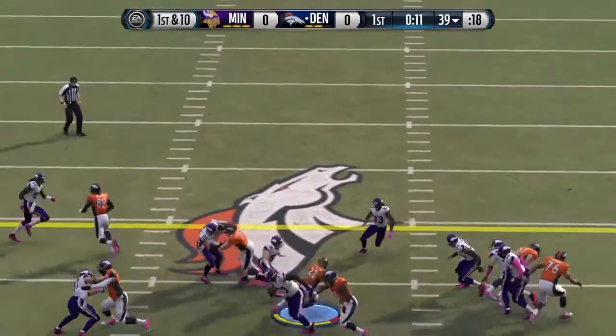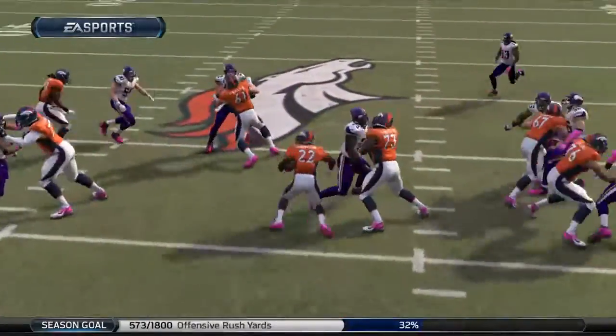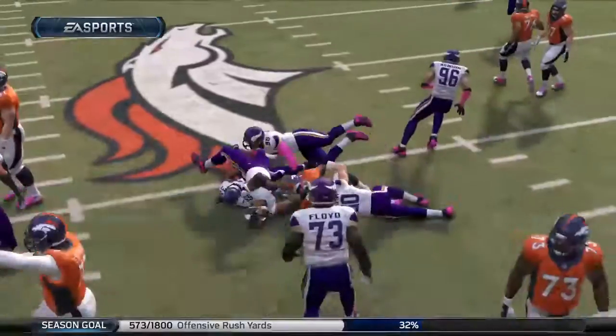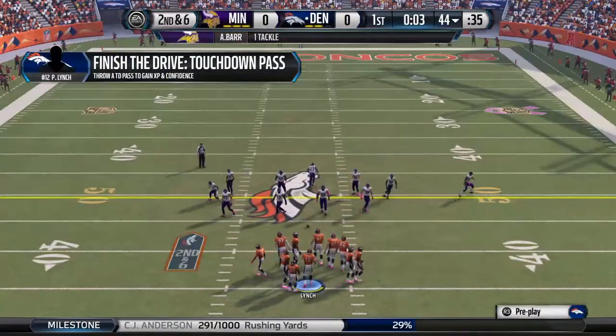Anderson's got it on the handle. And that's a gain of maybe 5. If you want to run the football with success, you're going to have plays like this where they pick up very little yardage. Don't listen to the fans. Keep running it, and it'll work.